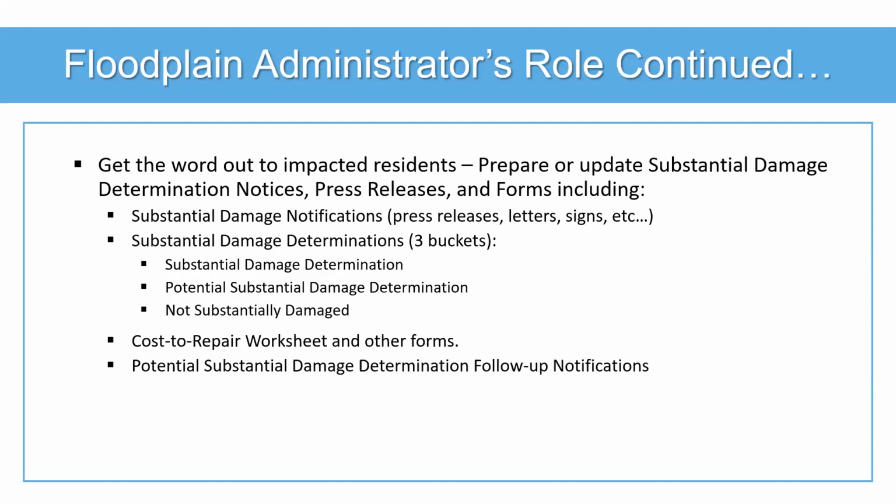So we've talked a lot about getting the word out and about getting it out to your elected officials, your staff, et cetera. And there's press releases, letters, signs. We have templates that we can help you with. So what I wanted to flag is that if you don't already have copies of these templates, I've sent out lots of them to our Oregon Floodplain Manager email listserv. If you're on that, you may have gotten copies before. We have some of this available online as well. We'll be posting more of it to our NFIP website here in Oregon soon.